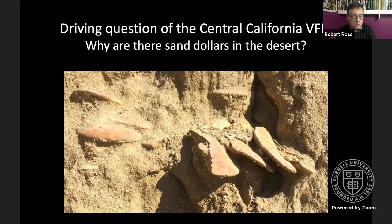So our driving question that we thought would be interesting for students is, why is it that you find marine fossils, sand dollars, in fact, in the middle of the desert? That is a very strange thing.